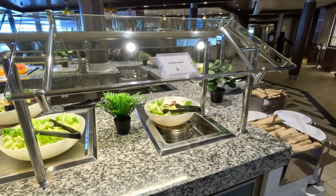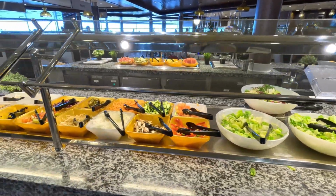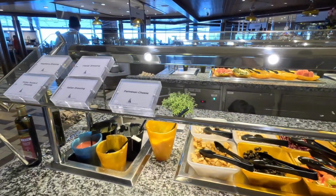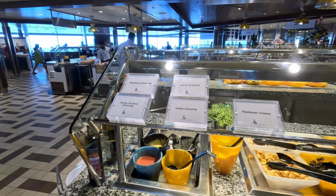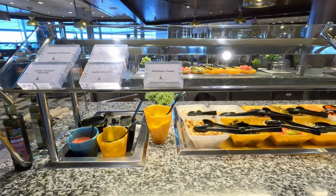The salad bar is well stocked as usual with garden salad, lettuce, capsicums, onions, cucumbers, all those usual things you would normally have. And a range of sauces: Italian dressing, Caesar's, raspberry dressing, honey mustard dressing, some Parmesan cheese. Back in the Windjammer. Back here, because there's just such a lot of choice, and the dining times are very wide.